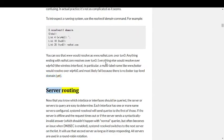Server routing. Now that you know which interface or interfaces should be queried, the server or servers to query are easy to determine. Each interface has one or more name servers configured. Systemd-resolved will send queries to the first of those. If the server is offline and the request times out, or if the server sends a syntactically invalid answer, which shouldn't happen with normal queries, but often becomes an issue when DNSSEC is enabled, systemd-resolved switches to the next server on the list. It will use that second server as long as it keeps responding. All servers are used in a round-robin rotation.